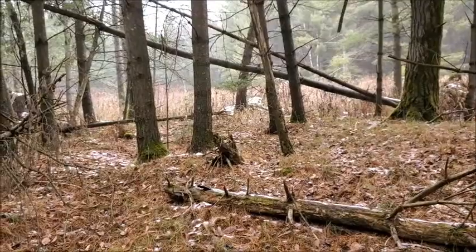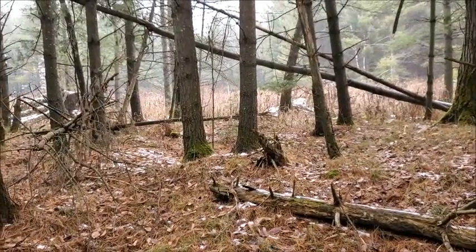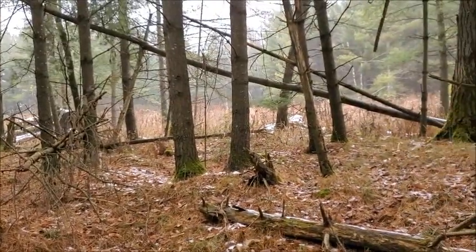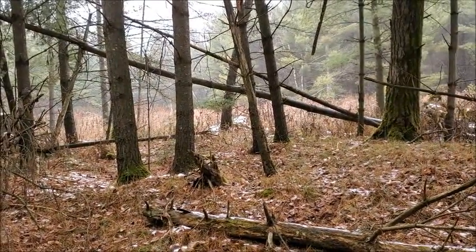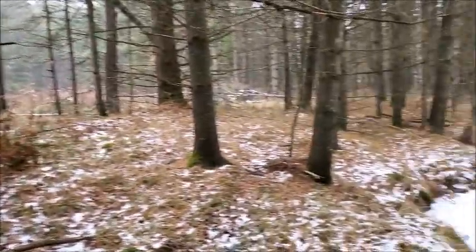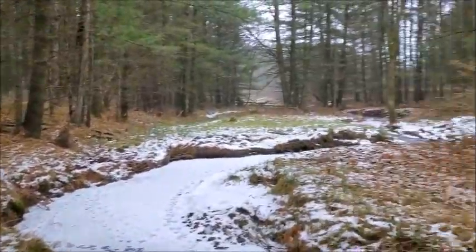So there's an open area back here, but it's all wet, squishy. We don't really sink too much into it, but it's definitely squishy.